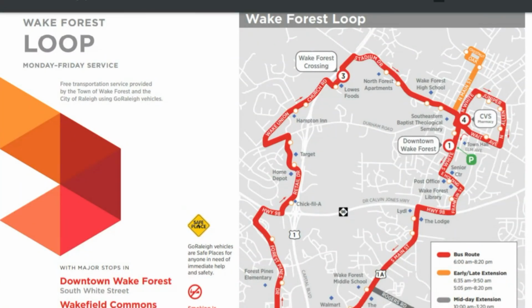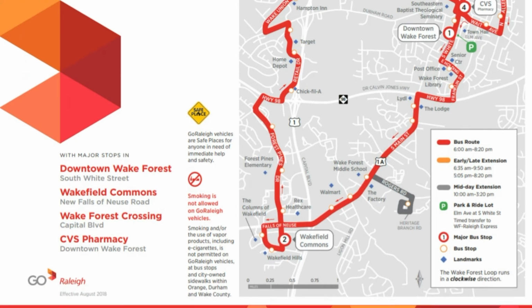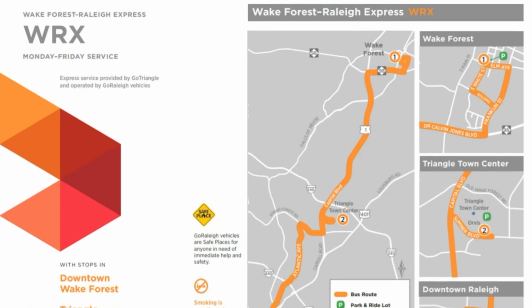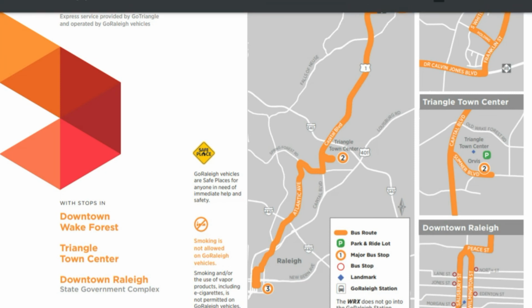If you'd rather leave the car at home, you also have a public transit option here in Wake Forest. Go Raleigh Transit offers totally free bus service throughout the town of Wake Forest, which is pretty incredible. You can take what's called the Wake Forest Loop. It serves the town. It provides access to local grocery stores, shopping, and other various services throughout the town. There's also a weekday rush hour express from Wake Forest to downtown Raleigh called the Wake Forest Express Route. These 2 routes are the result of a partnership between the town of Wake Forest and Go Raleigh Transit.